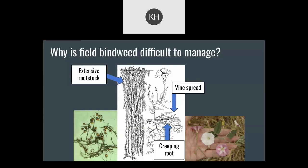Both creeping thistle and field bindweed also have an extensive rootstock. This rootstock acts as an energy store for the plant, so even if they are disturbed by something like tillage, they can often resprout readily from the energy they have in these roots. And finally, for field bindweed, they have quite long-lived seeds, so even if you have successfully removed existing plants from a field, it's highly likely that there are viable seeds still in the soil bank.